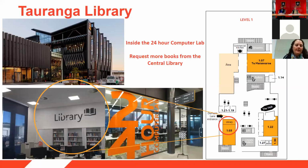The third library would be the library in Tauranga. It's a smaller library. We've got a small collection of books there. It can be found in the 24-hour computer lab on the 1st floor. If you want a book that's not available in the Tauranga library, you can request it from the main library at the Central Library, and it will be brought over for you. That usually takes 2 or 3 days. So book ahead of time.